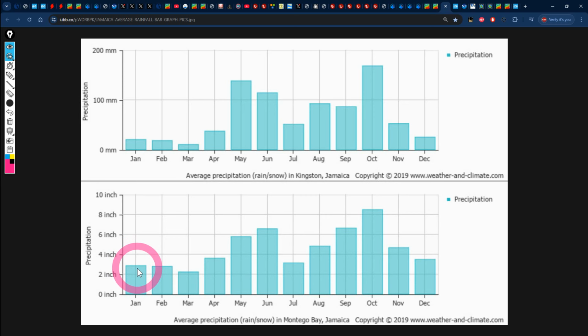And I'd like for you to keep in mind that if you'd like to find out what your specific parish usually receives for the month of January or for the entire year, you can visit this website. That's www.weather-and-climate.com, and that website will show you that information.